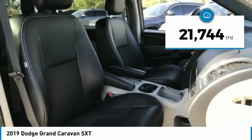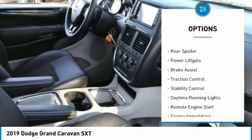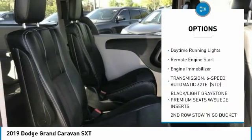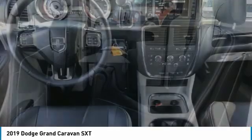This vehicle has less than 25,000 miles. Here are some of this vehicle's great options: heated mirrors, aluminum wheels, rear spoiler, power lift gate, brake assist, traction control, stability control, daytime running lights, remote engine start, engine immobilizer.